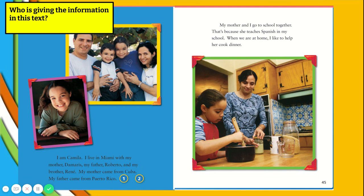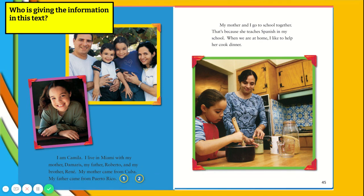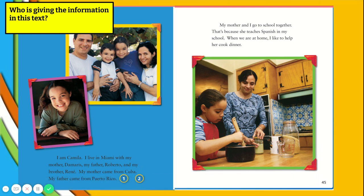Great job. Camilla is giving the information in this text. And how do we know? Well, if you look in the text, we see the word I. I am Camilla. That means that Camilla is giving us the information. She's telling us about her family. It also says, I live in Miami. So if we see the word I, that means that Camilla is giving us the information.